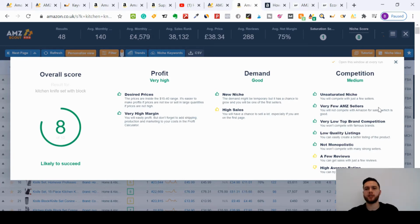Then you've got this side, so you've got all the ticks, or sorry, thumbs up, and all the thumbs down. All of these are thumbs up, including the yellow one here, and there's only one thumbs down. So it's an unsaturated niche. There's very few Amazon sellers selling these products. Very low top brand competition, so you won't be fighting the big boys. It's got a low quality listing score.